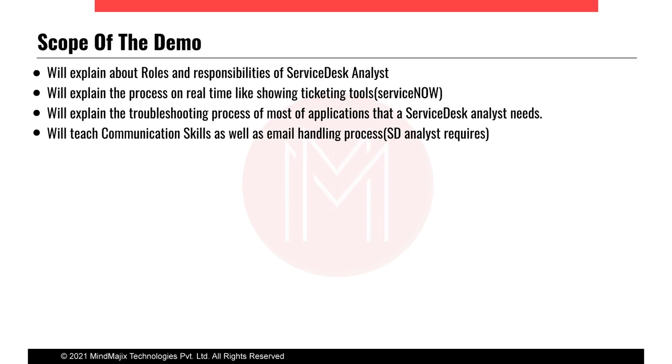First of all, we will get to know what we can learn in the service desk, what the scope is, and the roles and responsibilities of a service desk analyst. For any project or company, the customers need support where they can resolve their doubts, gather information and contact a person. The main person is the service desk analyst.